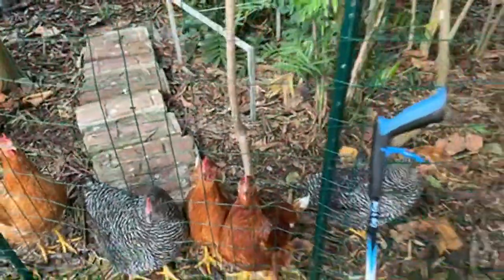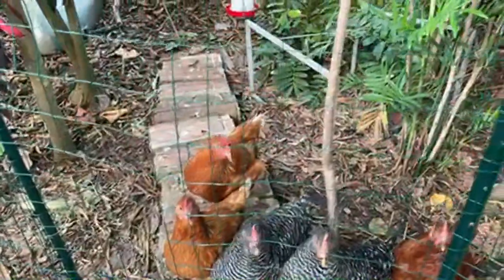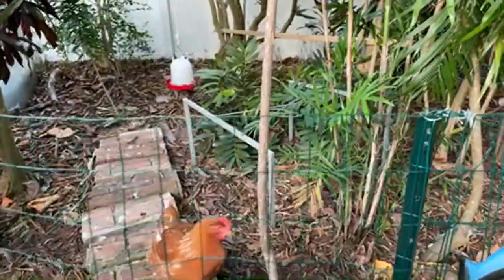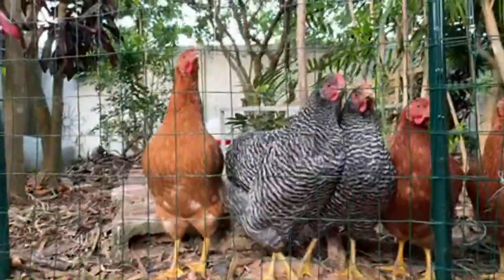You know what they're doing? They're starting to get vocal because, look at them. They're saying, where's the treats? Where are the treats? Honestly, stop talking. Give up the treats.